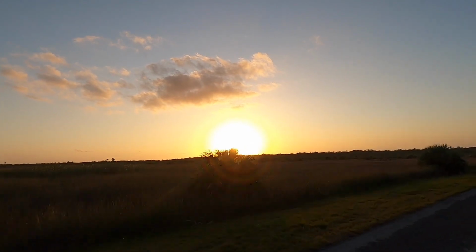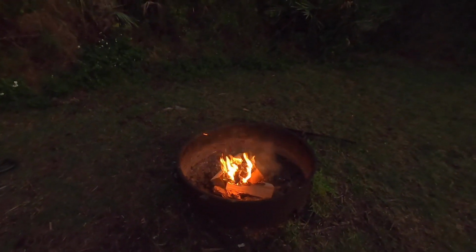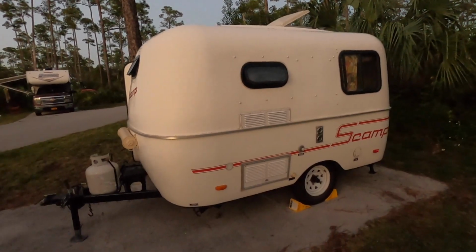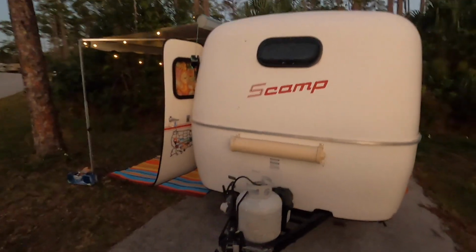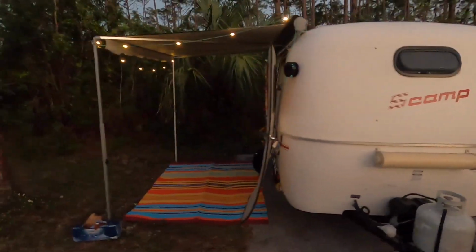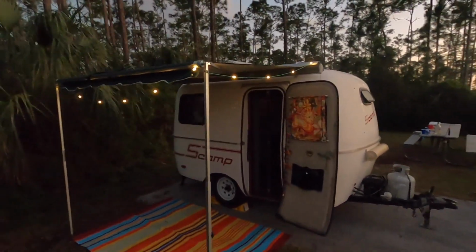Although we did have an amazing time doing all the things that we did on this day, this is my favorite part of the day, I think. Coming back to our scamp and chilling by our campsite and just relaxing and really just taking it easy. We fixed ourselves some dinner, relaxed by the fire for a little bit, and retired early to get ready for the next day.